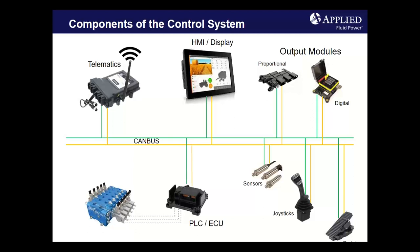So this is intended to show all of the individual components of an electronic control system from a high level. You've probably heard of all these individual components before, maybe even seen them on pieces of equipment. At the top center, we have the HMI, the display that our operator is generally going to be interacting with. It's going to be giving him information about the machine. And at the bottom center, you see the PLC, sometimes called the ECU or the controller. That's generally what's going to be making all the decisions on the machine. That's where our software is going to be running. That's how we're going to be actually controlling the machine.